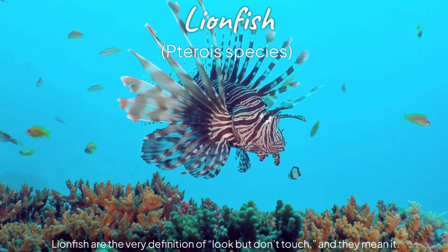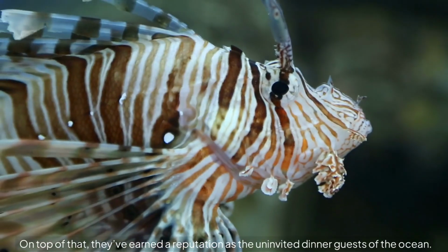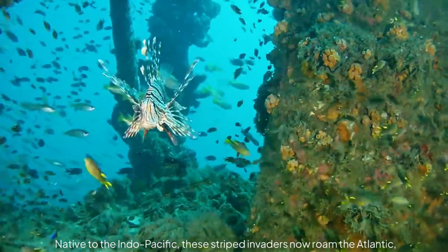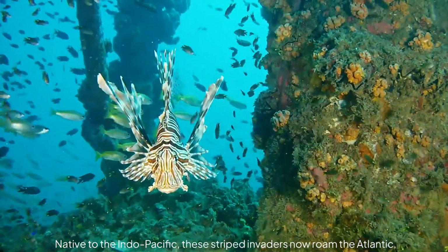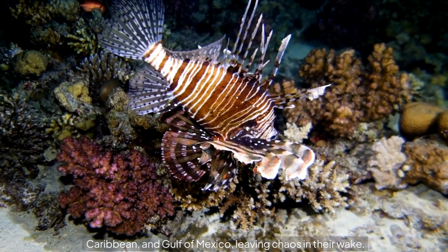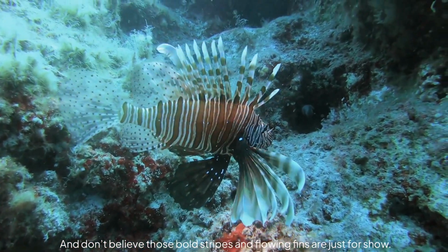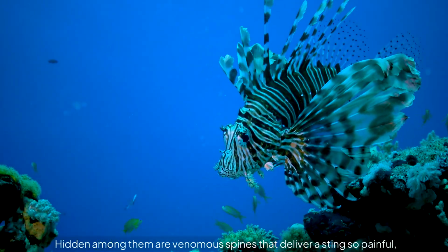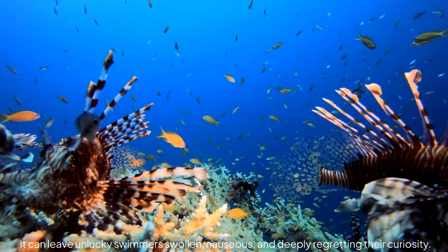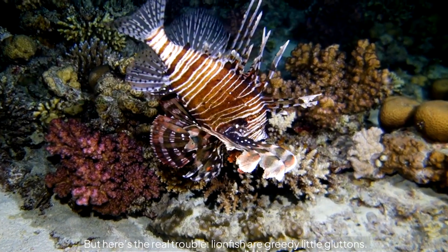Lionfish are the very definition of look but don't touch, and they mean it. On top of that, they've earned a reputation as the uninvited dinner guests of the ocean. Native to the Indo-Pacific, these striped invaders now roam the Atlantic, Caribbean, and Gulf of Mexico, leaving chaos in their wake. And don't believe those bold stripes and flowing fins are just for show. Hidden among them are venomous spines that deliver a sting so painful, it can leave unlucky swimmers swollen, nauseous, and deeply regretting their curiosity.